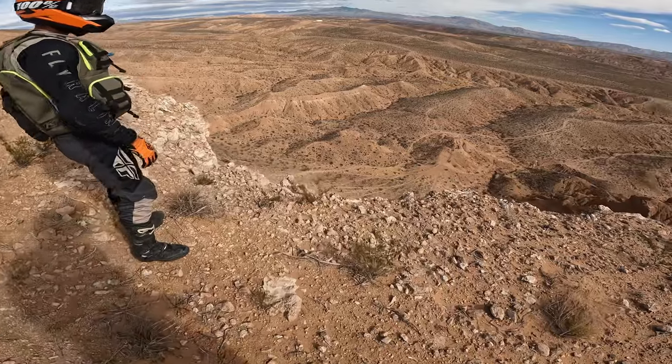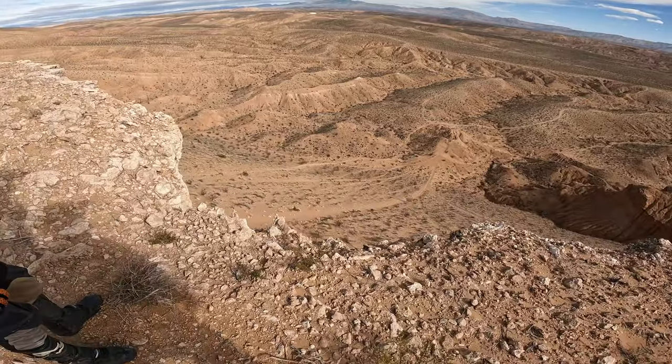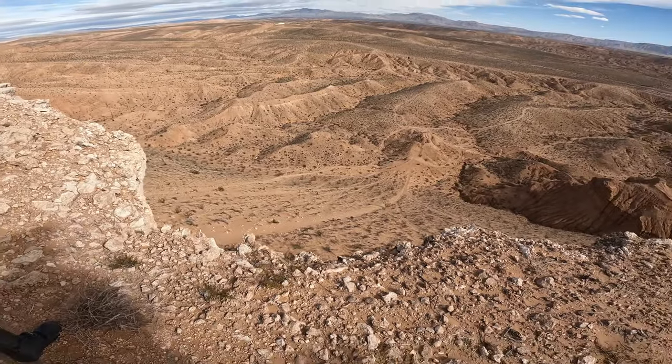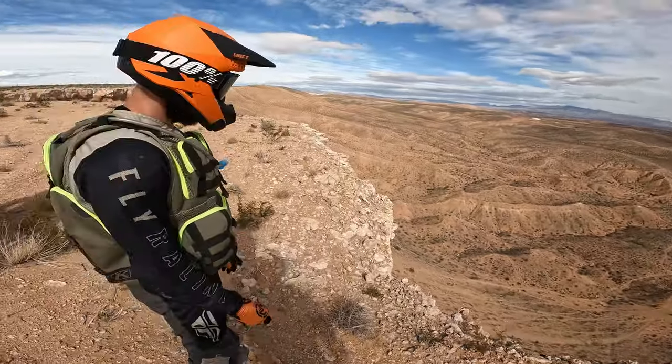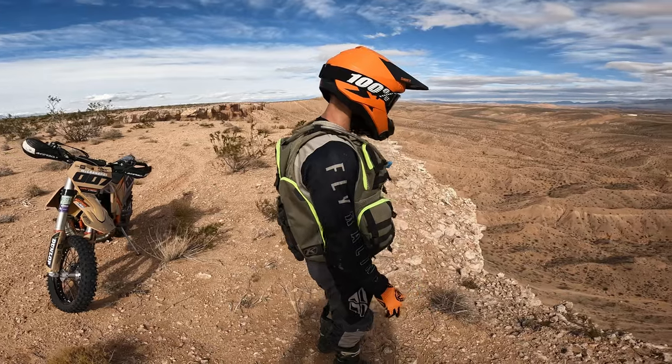So we took a little rest there. We went over to the lip. You can now see how big this cliff is. It's a drop, and we don't want to get too close because it's a huge drop right there.